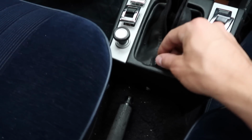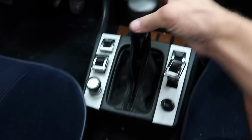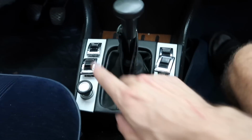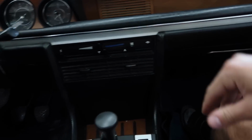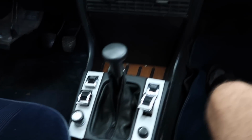You got the slick leather zip-up shift boot. That's cool. Shifter, no insignias on it. It's a 4-speed trans. I got the window switches all taken apart here because that back window right there is completely broken, and I found one on eBay for 25 bucks. So we'll be replacing the window switch. That's why this whole center console is kind of out of place, to fix that.